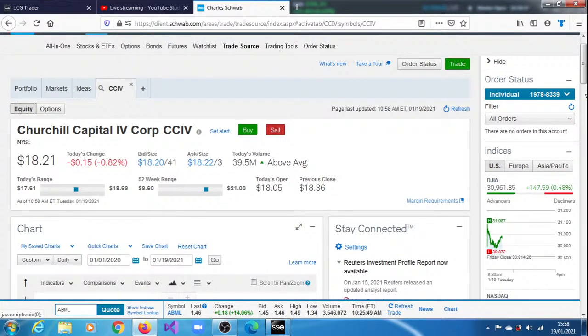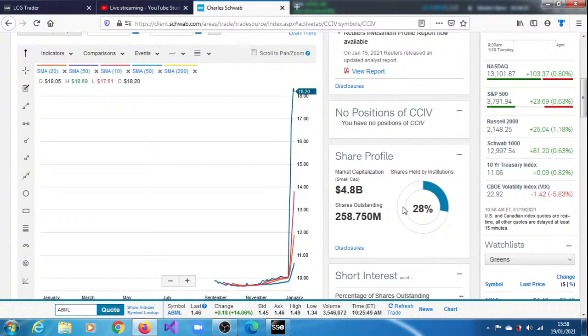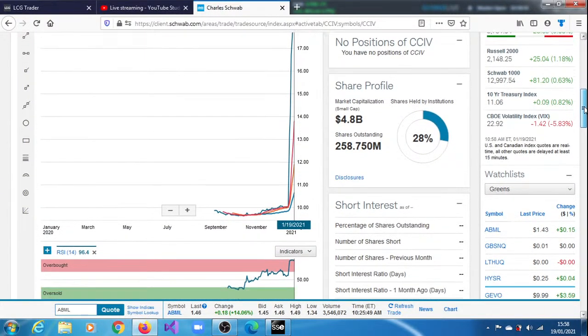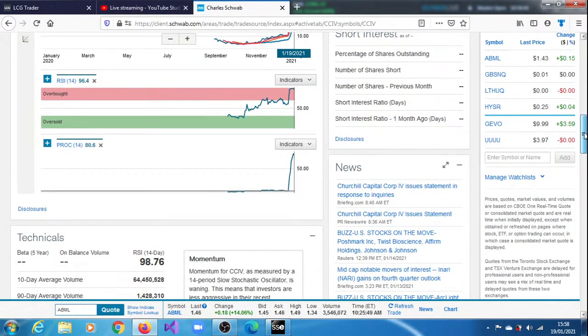So yes, we already know it's down 0.82%. For some sessions now, it has been trading up and up and up. It has a market cap of $4.8 billion, 258.750 million shares outstanding, and 28% are held by institutions.